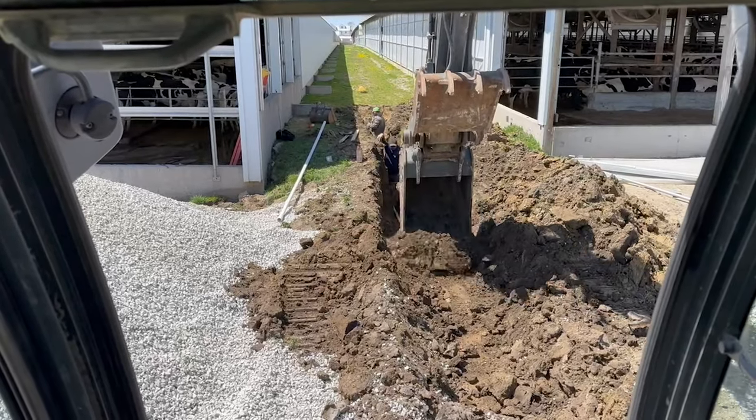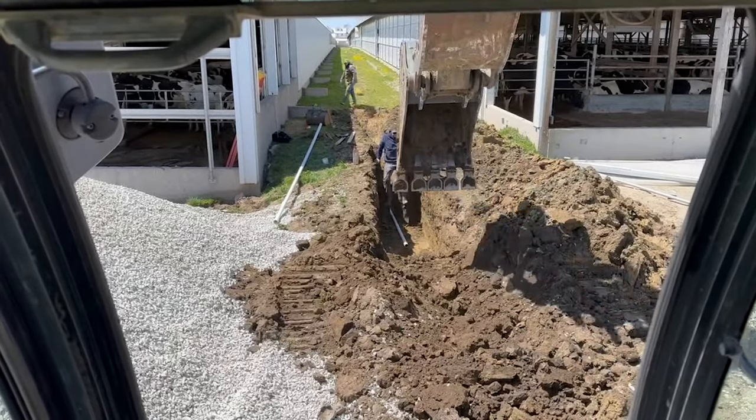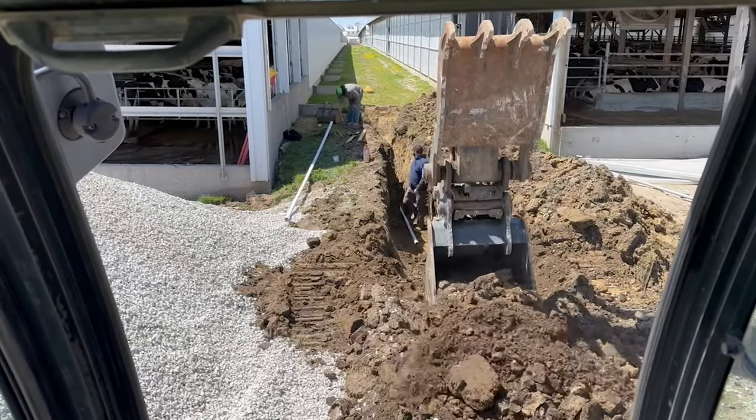We got another couple more behind us, so we're digging through these zones with the excavator, and then we'll drop the trencher in and tear off with that.